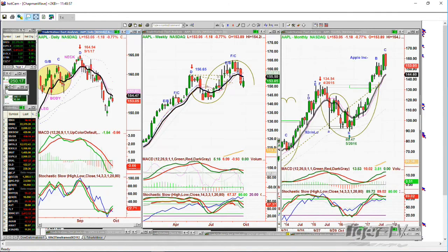Apple trading up yesterday, hits the 9-period moving average, down today, down $1.19 at 153.04. Apple needs time. Apple is an incredible company. It needs time. And I suspect that it is getting mature in its life cycle, but it should still make new highs in 2017. And then I think you have to be very careful.